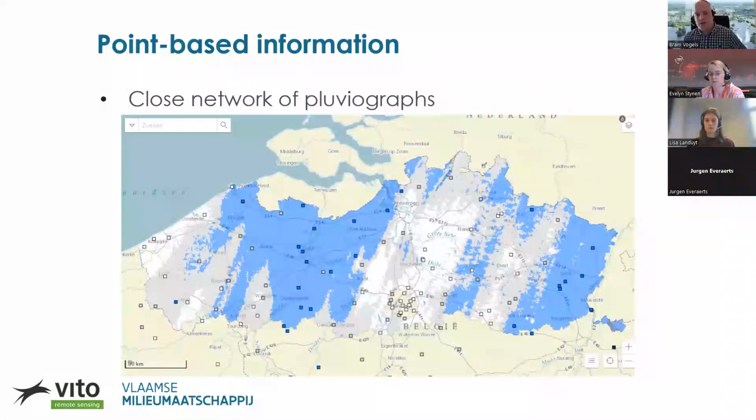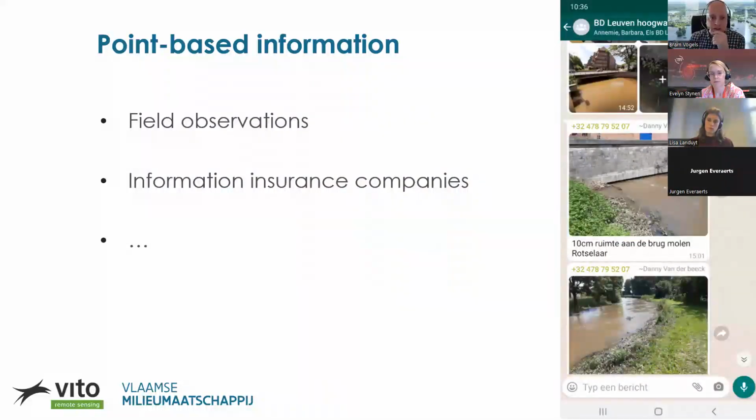The second information, or point-based information, is the network of pluviographs. So of course, flooding is caused by a lot of rainfall. So in every point, we measure the rainfall, and we get this on a 15-minute basis. And the last point-based information is a lot of field observations.